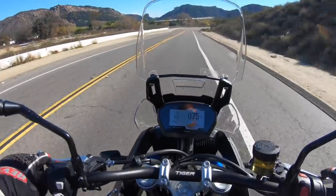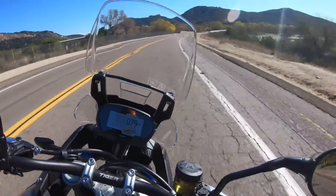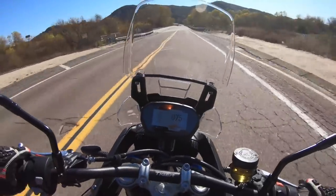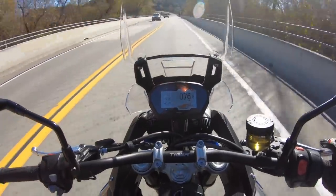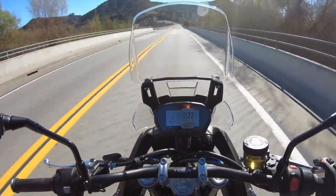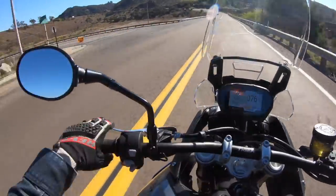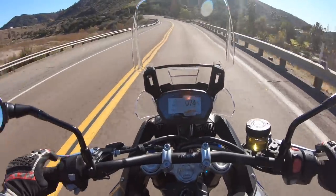These Triumph Tiger 850 Sports are assembled in Thailand. Triumph has a factory in Thailand where it does final assembly for some of its vehicles, and this 850 Sport comes from that factory. Despite where it's made, all Triumph motorcycles come with a 2-year warranty. 2 years. It's pretty good.